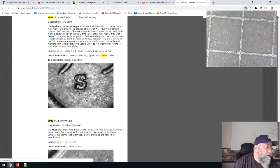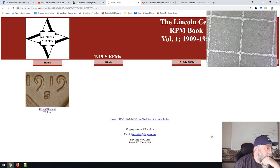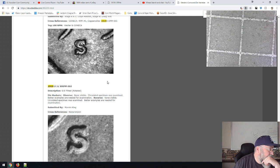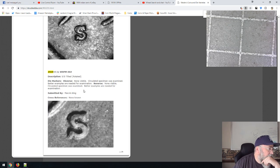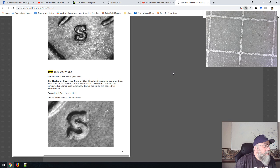So like on the Variety Vista for the 1919S, get back to that, they only have one listed. Over here there are two, which looks like the one on the other site is this first one here, and then there's another, and actually it looks kind of like this might have been a variety, but they're not. Maybe need some better examples to be for sure. So those are the two sites.